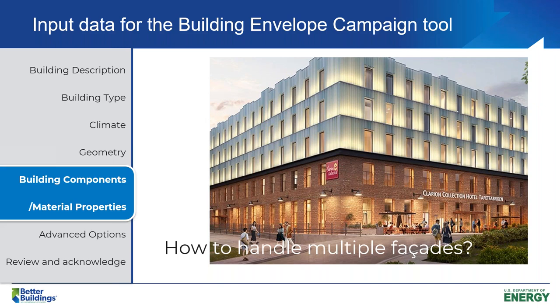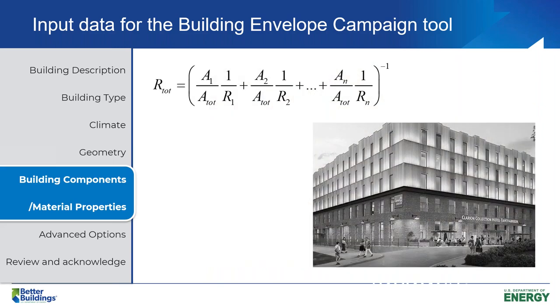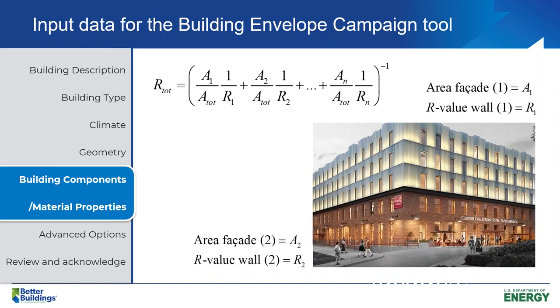Can I have a click? And maybe two more. There you go. So it's just a simple situation where you take the R value and then weigh it towards the facade area. And then that can help you to calculate an equivalent R value for your walls. And that's how we want you to handle this kind of situation. Next.